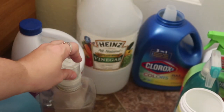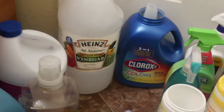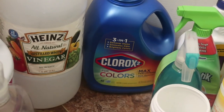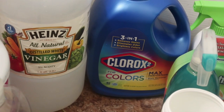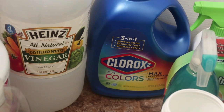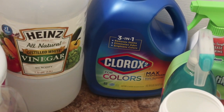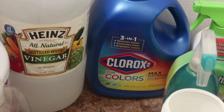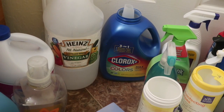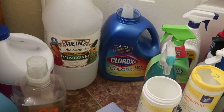And then last but not least is a Clorox 2, and I love Clorox 2. I don't know if you guys use it in your laundry, but for me, this is pretty much bleach for colors, which I love that because I have kids and they're very, very hard on their clothes. So I will link up above my exact laundry routine to share with you guys of what I do.